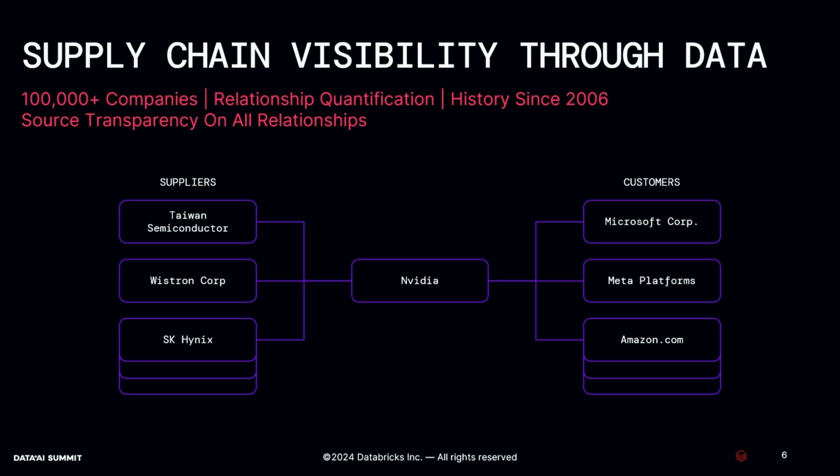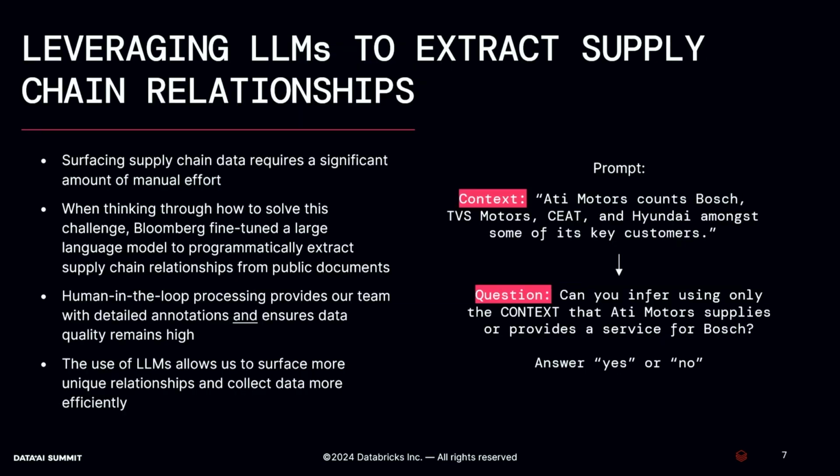Now you may be thinking, if every single relationship is backed by a source document and you have humans looking for this data, doesn't that sound really manually intensive and labor intensive? And the truth is that is absolutely correct. And it's actually one of the problems that drew me to this product. One of the ways that we're thinking about supply chain relationships is how we can leverage large language models as well as AI technology to programmatically extract evidence of supply chain relationships from public filings.